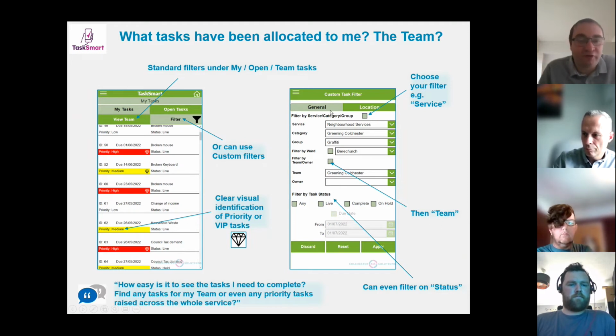Now the filter button on the right there opens up a couple of extra screens, and as you can see, there are a number of categories in which you can filter. We can select to filter by service and then drill down onto category and group. We can filter by a specific ward, team owner, and even task status. You don't have to use all of those. You may just want to filter only by live tasks that are in a particular ward, for example, or maybe just filter by one particular team.